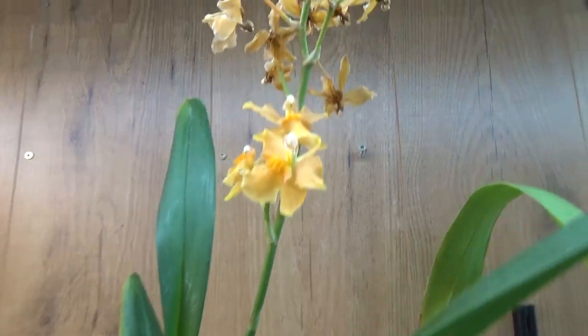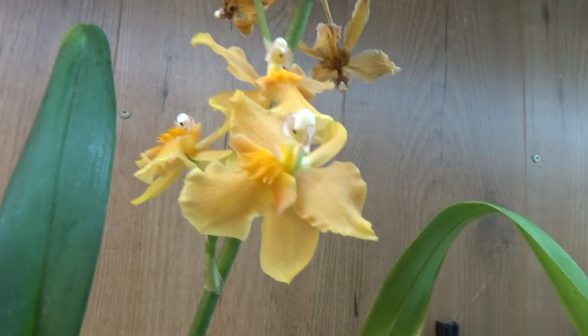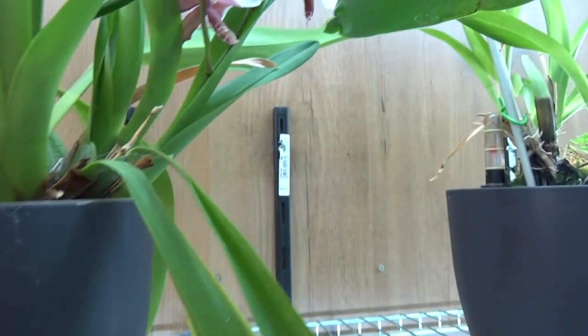Let's try to put that tag back. But it's a beautiful orange yellow bloom. I think it shows up a little bit more yellow on camera than it really is. It's more towards the orange, but as I can see on the screen, it looks a little bit more yellow.